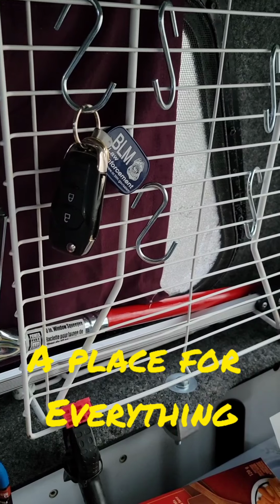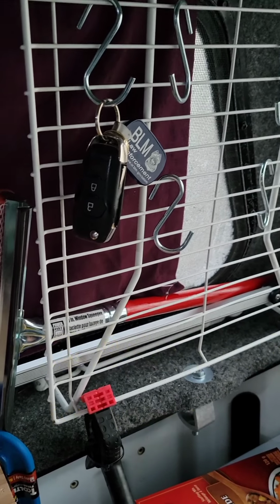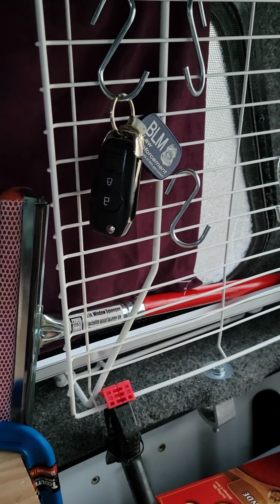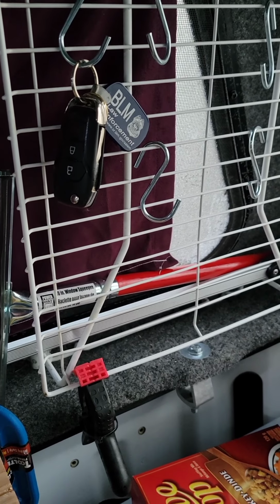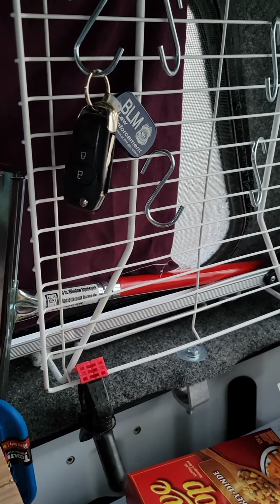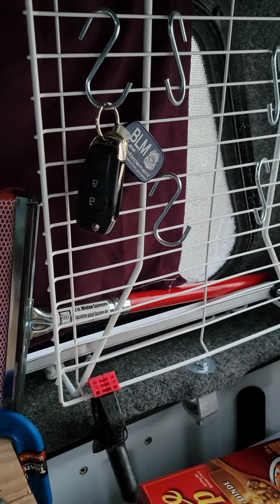Other lesson learned? Keys. I knew I had my keys somewhere. I didn't know where they were. It took me a good 5 minutes of searching to find them. I should have hung them up when I got in the rig, so always make sure you hang your keys up in the right place. Of course, for me, this isn't a rig problem. This is a life problem.